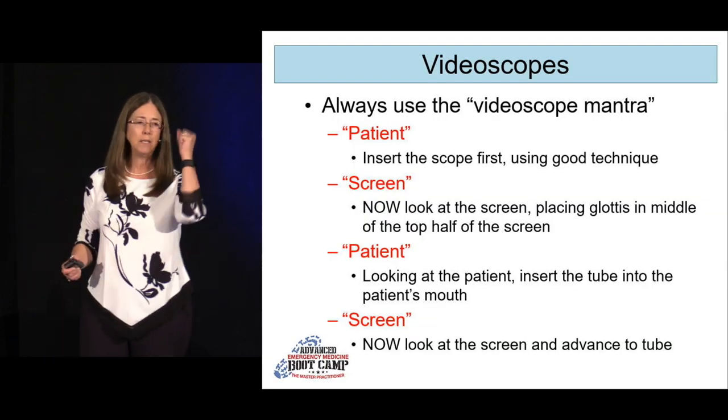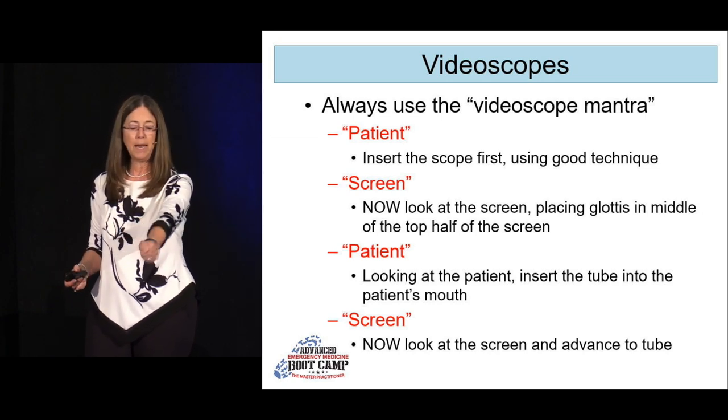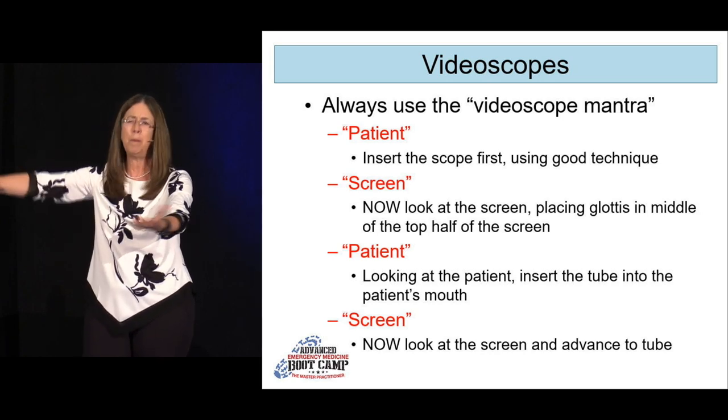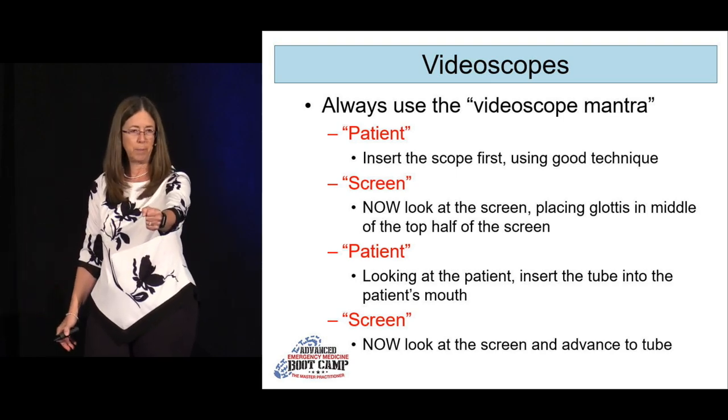What you're doing is you take your laryngoscope blade, you put it in the middle of the patient's mouth, and you get it adjusted to where you think it's in the middle. You don't really need to lift that much. You just kind of get it settled in the middle. Don't look at your screen. You play video games, you're used to looking at the screen, but don't look at the screen. Look at the patient. Get it in the middle to where you think it's in the right place.